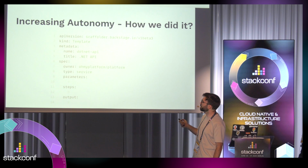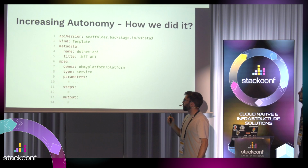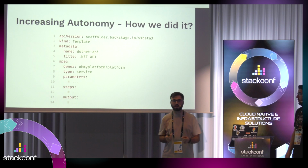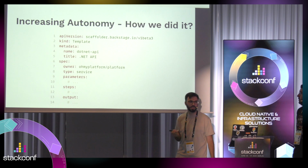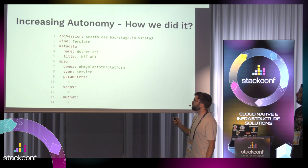Okay, let's have a quick look at how a template is defined in Backstage. If you go to Backstage or you are used to working with Kubernetes, you can see that all the objects in Backstage are defined in a similar way. They use the same definitions as Kubernetes objects. So the templates are defined in this way.